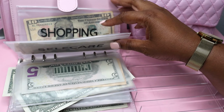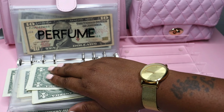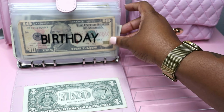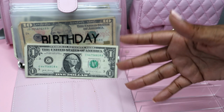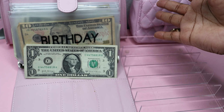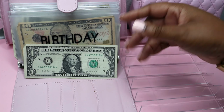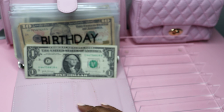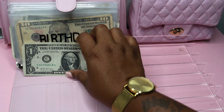I don't know, self-care and shopping haven't been getting any love lately, but that's okay. At least the other envelopes have been getting love. And obviously when the time comes, if I need to dip into whatever envelope to cover my expenses for shopping or for self-care, I can. So it's not a deal breaker that I'm not filling every single envelope with money. Because at the end of the day, it's all going to one place, and it's coming to me, right? That place is me. So now we're going to go ahead and count the money and see how much we have in each envelope.